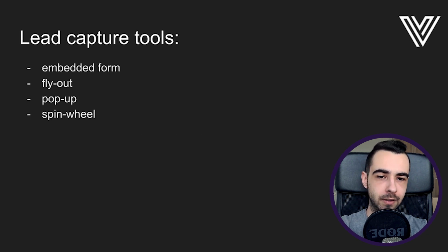So these are the main lead capture tools: embedded form, flyout, pop-up, and spin wheel. A few years back, spin wheels were super popular. People were using them everywhere. Right now, pop-up is probably your best shot. You can also test flyouts, although for all my clients I'm doing pop-ups and it's working well. And then you also have the embedded form, which is purely the sign-up form in the footer. But you can also optimize it, try different copy and whatnot, just to make sure that people are still signing up through the footer.